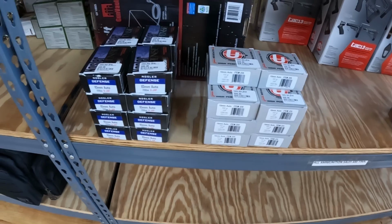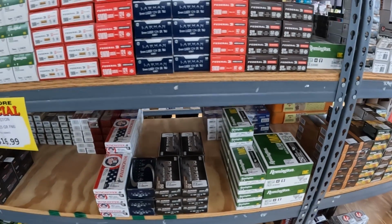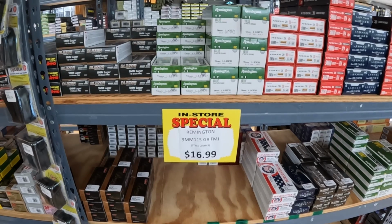They don't have a whole lot, but a couple of defensive rounds here. Bunch of 9mm. They got a good deal on the Remington 9, $16.99.